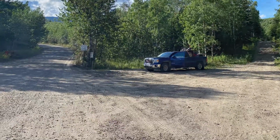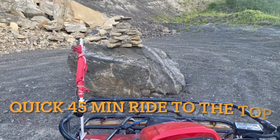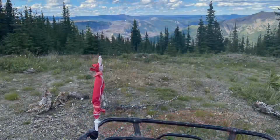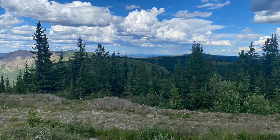Easy to find. Just look on the left, about 6 miles south of Grande Cache, just past Grande Cache Lake. Not a very big staging area, so you have to be alert and just drive in. That's the trailhead, and up you go.